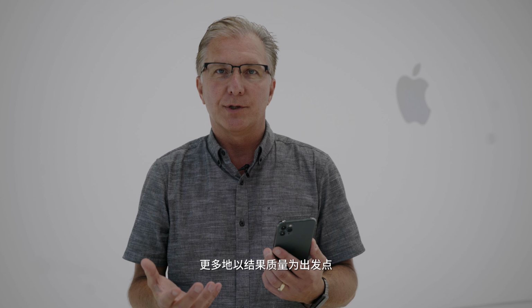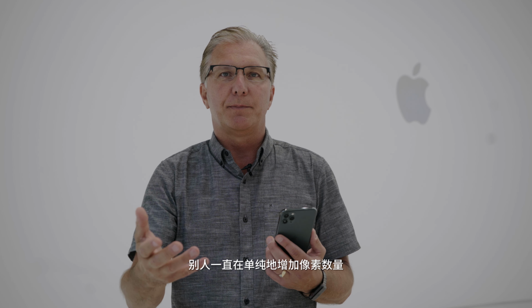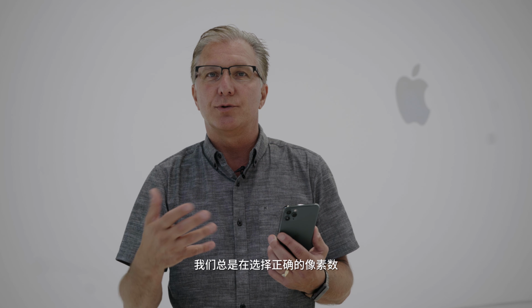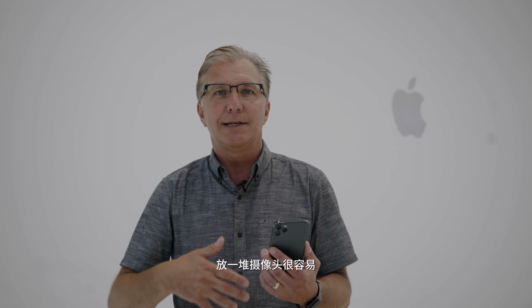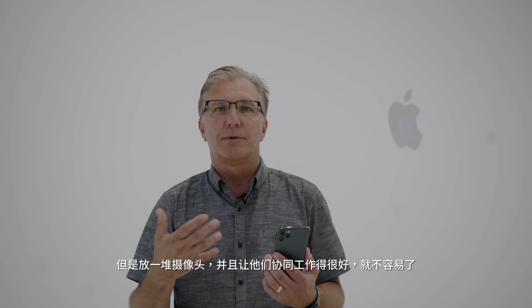We have always been more driven by the quality of the result than just the spec. For years people would try to just put in higher megapixels. We resisted that, and we've always tried to choose the right amount of megapixels. The right amount of cameras is a similar story. It's easy to put lots of cameras in. It isn't easy to put lots of cameras in and make them work great together.